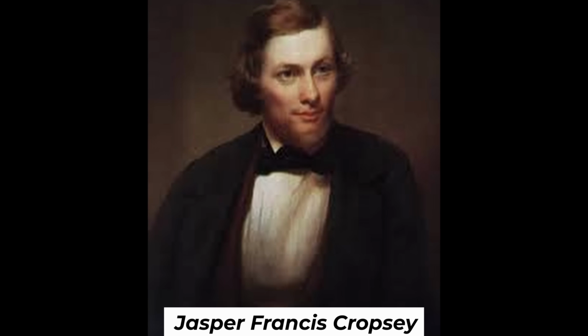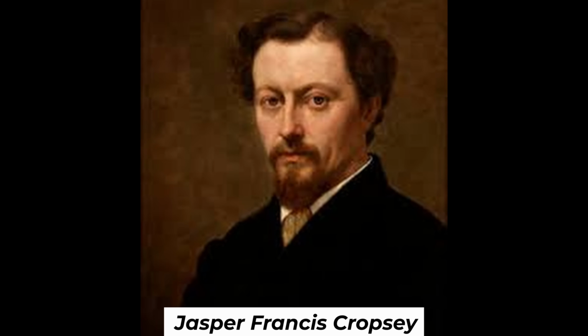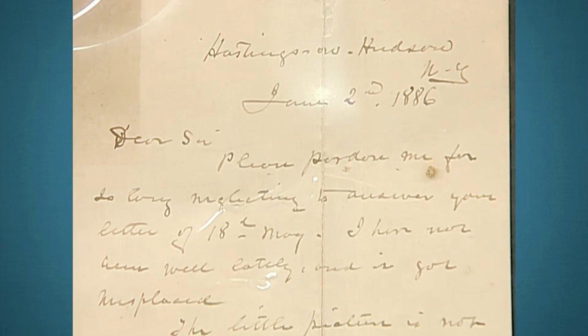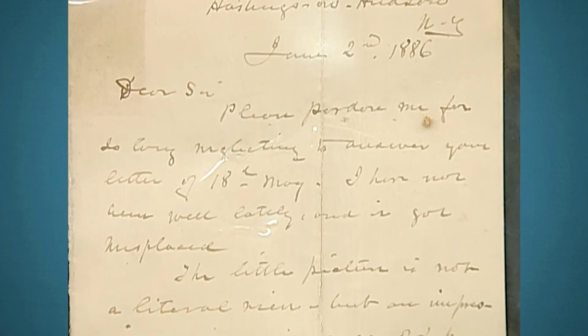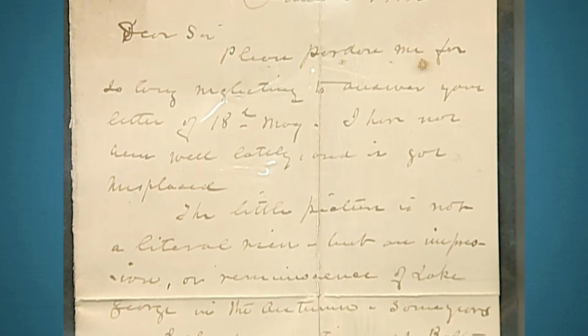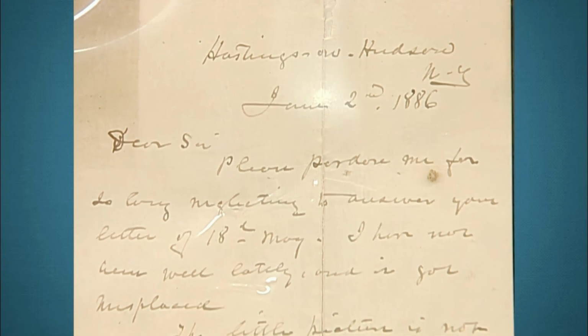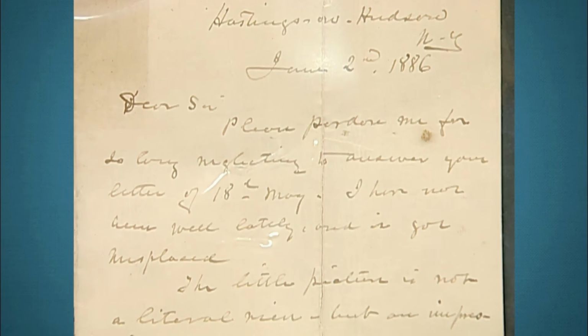Displayed is an original landscape by Jasper Francis Cropsey, a founding figure of the Hudson River School of American Painting. A handwritten letter from Cropsey to the guest's ancestor reveals the painting is not a literal scene, but a dreamlike impression of autumn at Lake George. Yes. I think it's a really charming statement from an artist about a picture, and I'm going to read just a little bit of it.